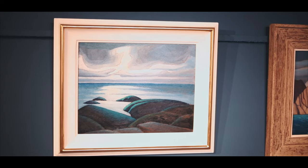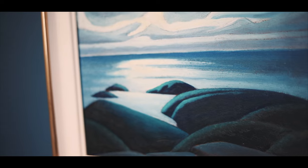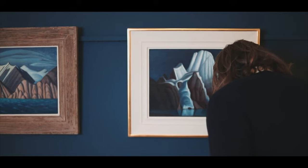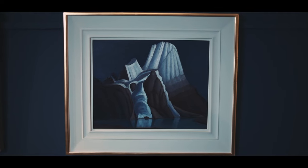Lake Superior was a place that Harris returned to again and again throughout the 20s, and as he revisited the same sites and the same sort of scenes and compositions, the pictures became more and more ethereal, more and more transcendent. This sketch from Berg Lake Evening is a remarkable testament to Harris's skills to condense the grand and the majestic onto his 12 by 15 sketching panels.